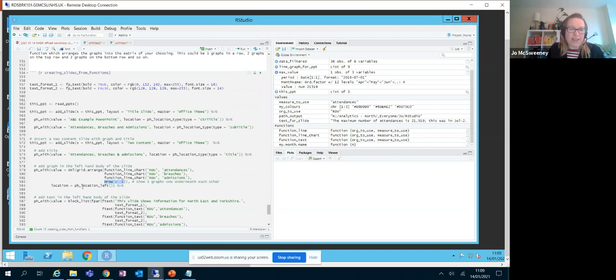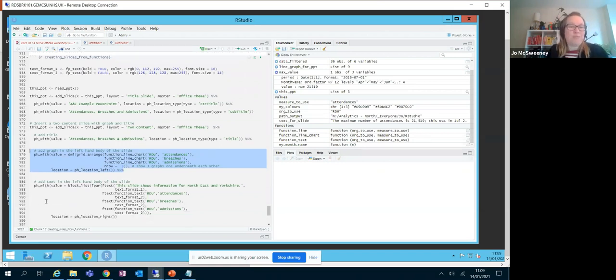I've set the location just for the left, because I've got my two content layout. Ideally I want my graphs on the left, and then text on the right, because I've got different sections of text: one explaining the attendances, one explaining the breaches, and also some text involving the admissions.